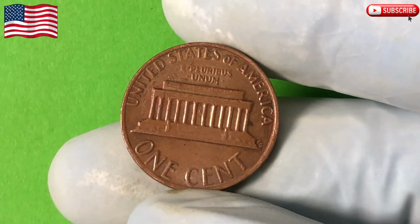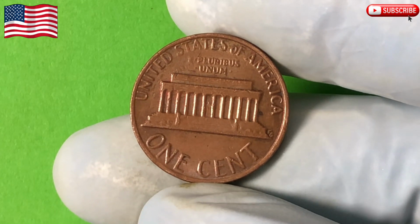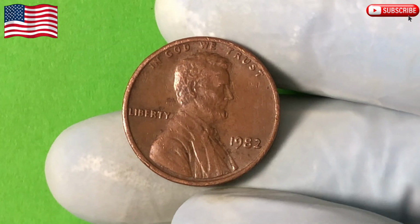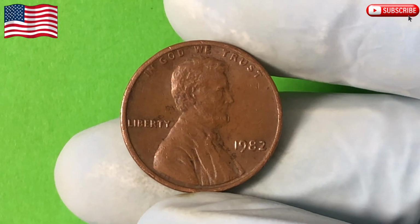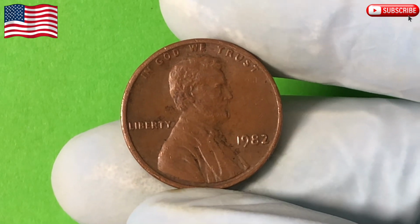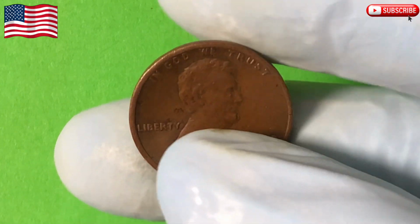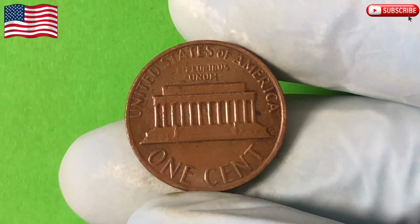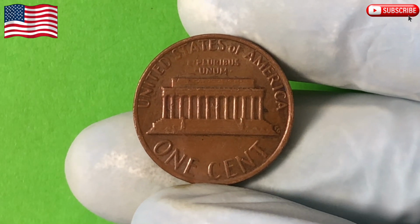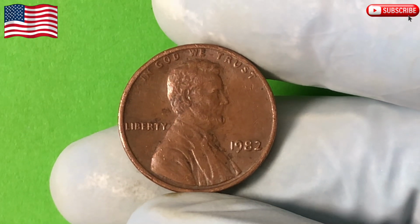On the reverse side, you'll find the Lincoln Memorial, which has graced the back of the penny since 1959. The memorial is an enduring symbol of the United States, representing the unity and strength of the nation under the leadership of President Lincoln. At the base of the reverse, you'll find the words "United States of America," along with "E pluribus unum," which means, out of many, one. Below the memorial, you'll see the inscription, 1 cent, indicating the coin's value. While the design of the 1982 penny doesn't differ drastically from other years, it's the composition change that makes this year so unique.